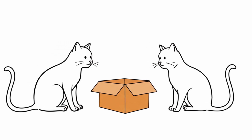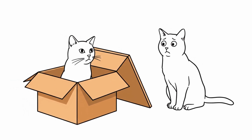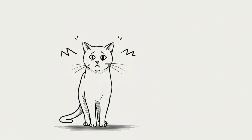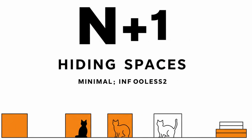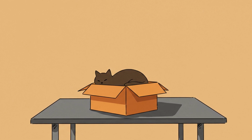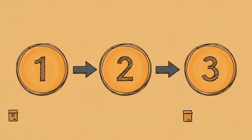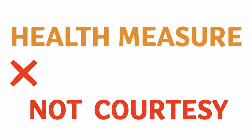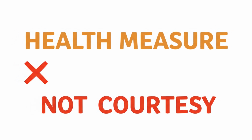For households with more than one cat, the number of hiding spaces matters directly. One dominant cat can control access to the only available spot. The others will carry the cost, elevated stress levels, and more frequent illness. The recommended minimum is one more hiding space than you have cats. Veterinary clinics are redesigning their practices because of this research. A veterinary training program now requires hiding options at every stage of a vet visit. Not as a courtesy, as a health measure. This isn't sentiment. It's data.